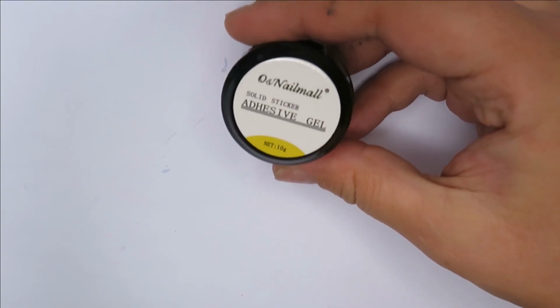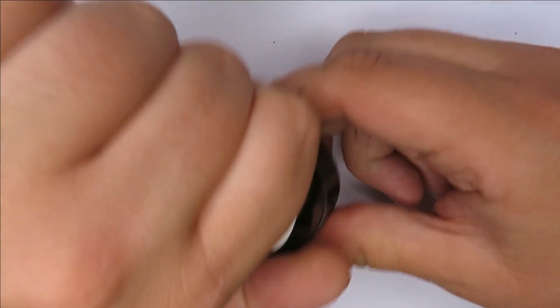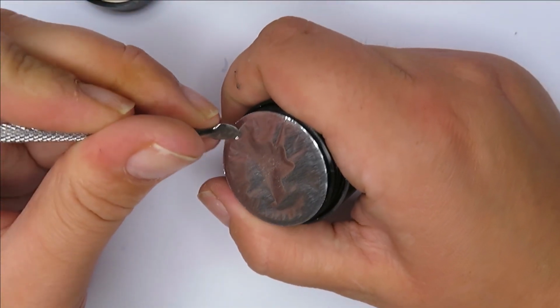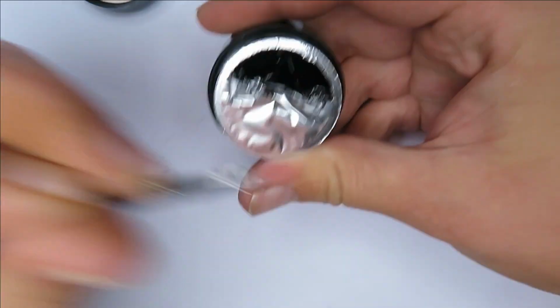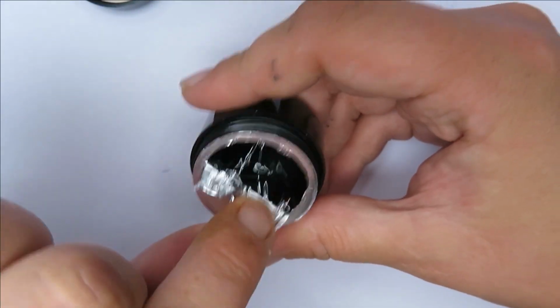Next up, we have got this sort of glue gel, I suppose. It says it's for nail tips, glue gel and all that lot. I've actually got this hopefully for rhinestones with a bit of luck, because I haven't got any rhinestone glue at the minute. I've been using poly gel, which I'd rather not, to be honest. Mind you, it's not looking promising.